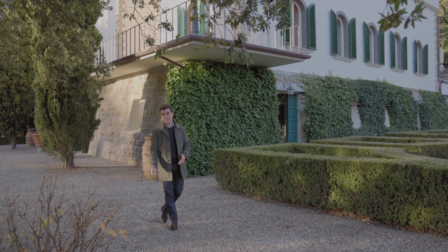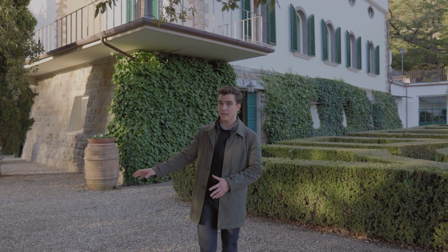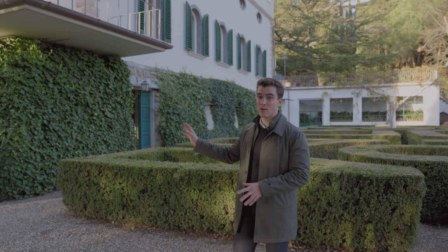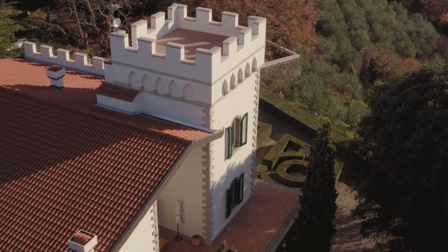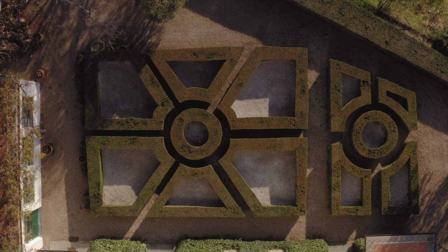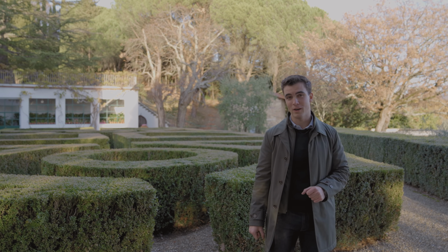The property can be accessed through 2 independent gates, both of which lead to the parking space that can host several cars, whilst on this other side of the villa, facing the front facade, we have this beautiful Italian garden, also called Giardino all'italiana, that enriches even more this property. All of this is right in front of this unspoiled Tuscan view that literally takes your breath away.